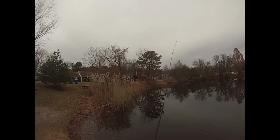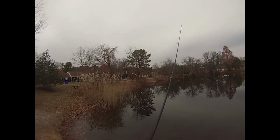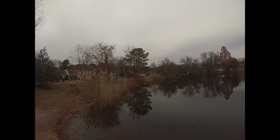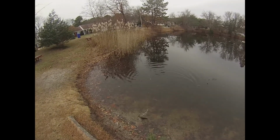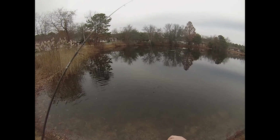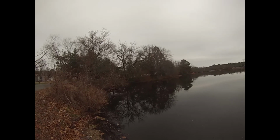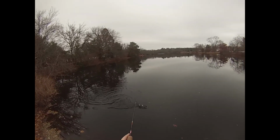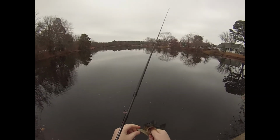Oh, dang it. That was a fish. I didn't even know he was on. I just saw my lure slowly moving where I didn't tell it to go. Alright, well, at least we know there's some active fish around here. There we go. Next cast. I wonder if that was the same fish. He got off at my feet. I'll call that a catch. There's a fish. Largemouth. Well, that's a really yellow fish.